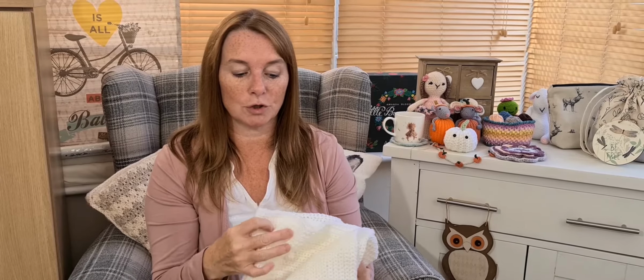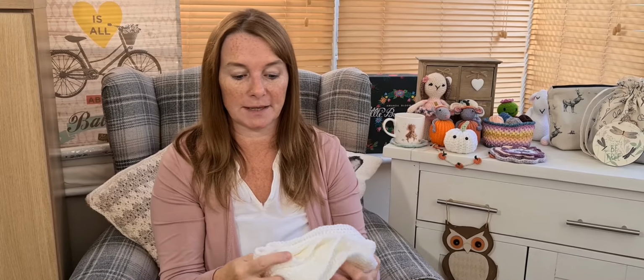The purpose for me making this blanket was really just to have it on display so that you can admire it rather than, you know, snuggle under it, because I do have other blankets for that. So I'll let you know how I get on with that anyway.